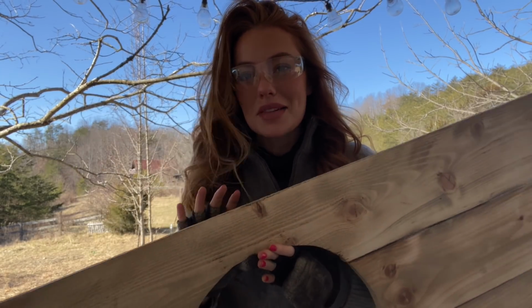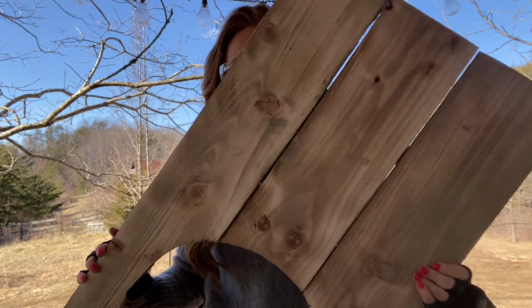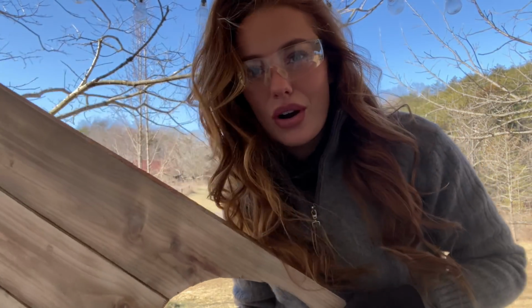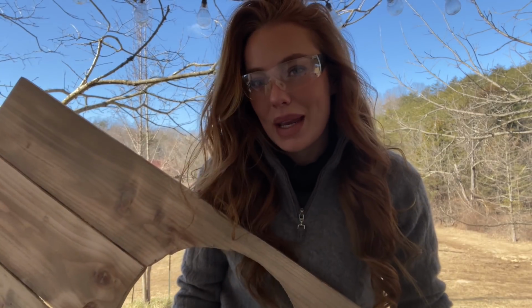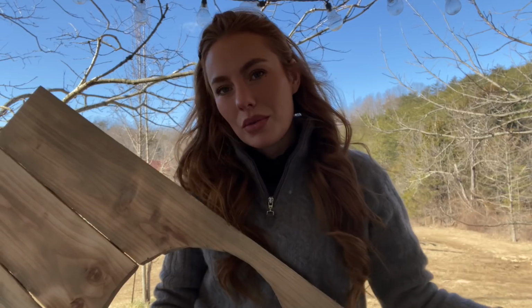Okay, starting over. I am not gonna stop until this is exactly how I want it, because I've worked so hard on it. It's been a long time coming so far, and I just want to be extremely happy with it and know that I made it exactly how I wanted it.